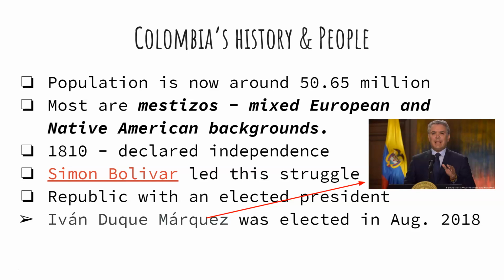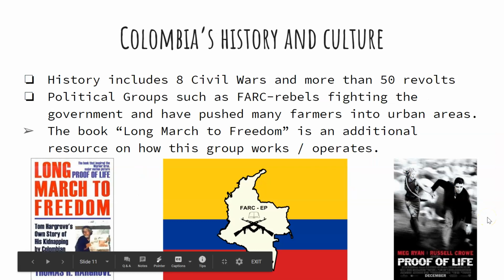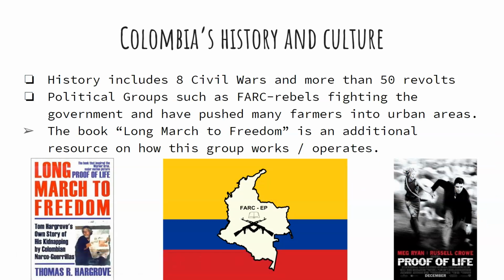And Colombia became one of the first nations in South America to declare its independence, and under the leadership of several people, including Simón Bolívar, they led a struggle for independence. And at first, they were a part of what eventually would become a few different independent nations, working kind of together as one new nation and eventually separating. Today, Colombia is a republic with an elected president, and Iván Duque Marquez, as of August 2018, is the president of Colombia.